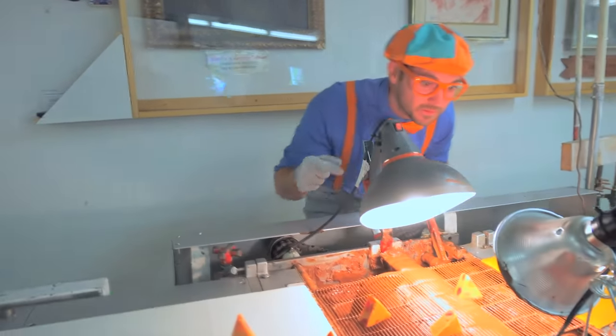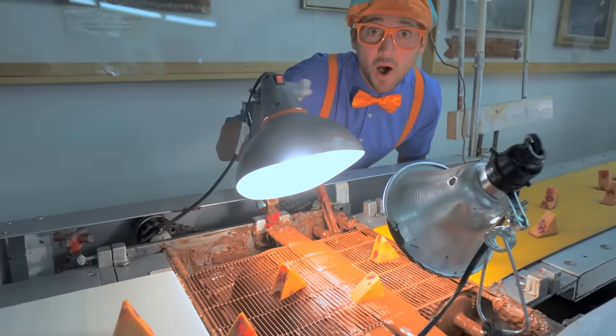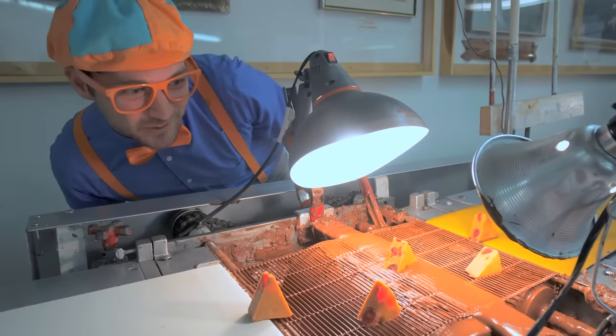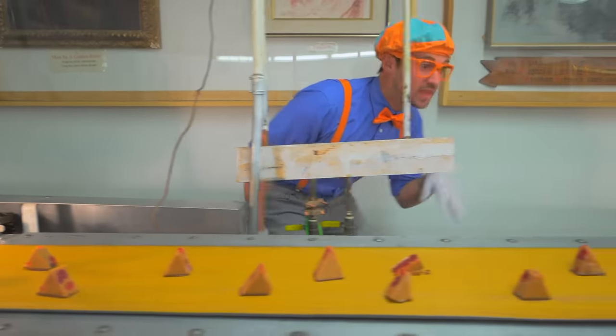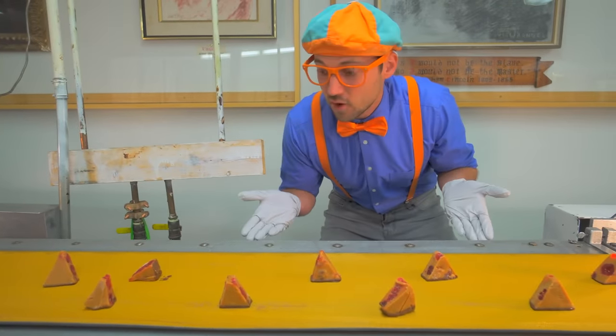This adds chocolate to the bottom. Wow. That's cool looking. And then it dries a little right here. And it goes really slow. Do you see how slow it's moving?